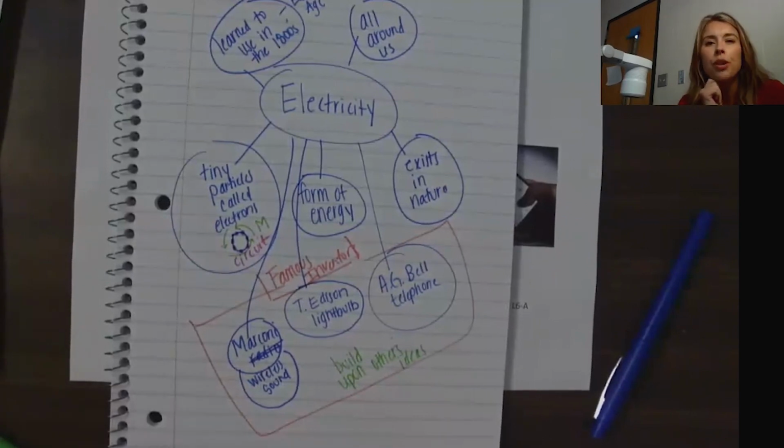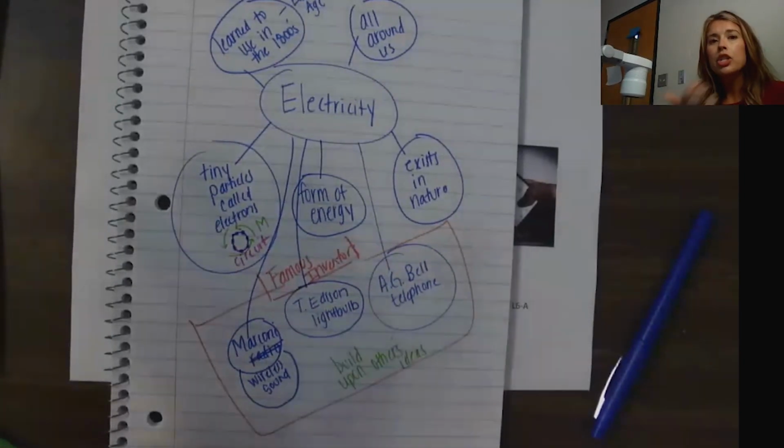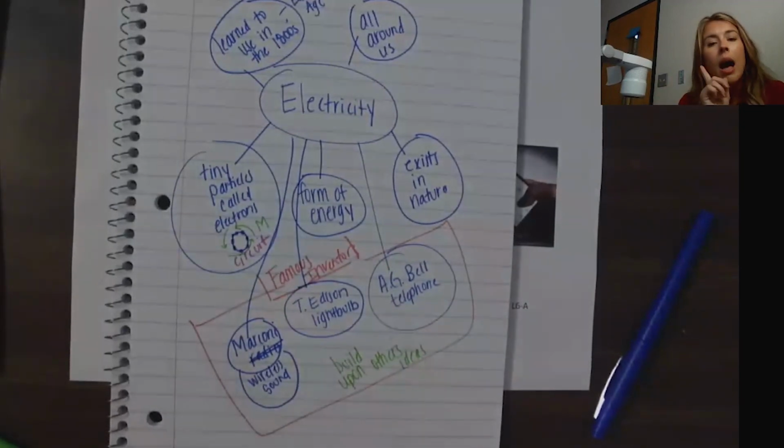Now, I want you to think about this. How do you think people at this time in history felt as their lives started to change due to the inventions and advancements in the use of electricity? Did they like the changes or not? Do you think the changes scared them? Did it make their lives easier? I'm going to ask that one more time. And I want you to write your thoughts on your scratch piece of paper.